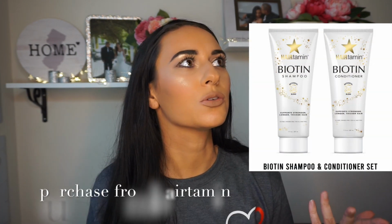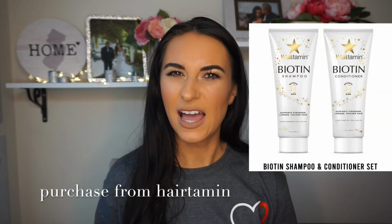I ordered a shampoo and conditioner with biotin in it. I didn't really have that much hair loss. I have extensions in for thickness, but I haven't noticed that much hair loss going on for me. And I know that some moms do get a lot of postpartum hair loss.